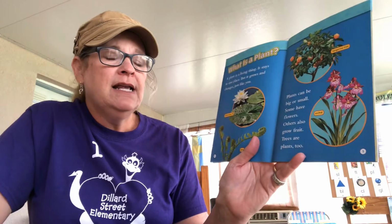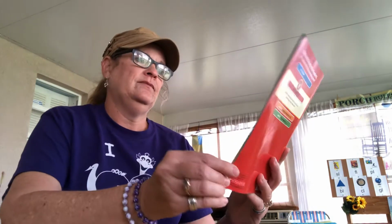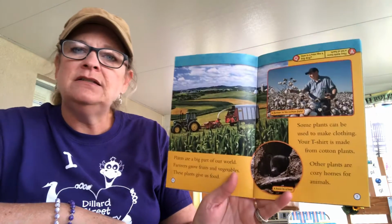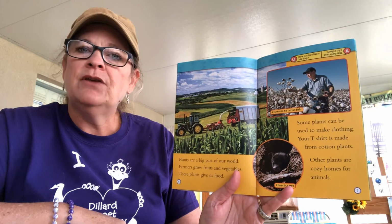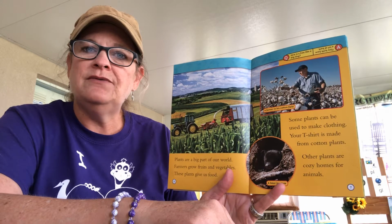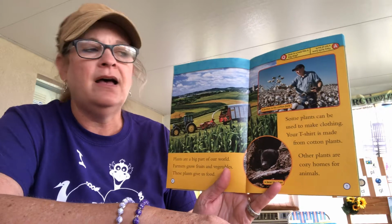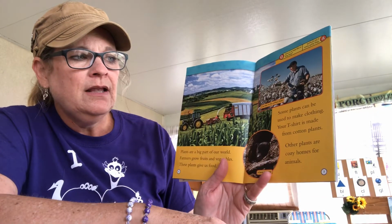Plants can be big or small. Some have flowers. Others also grow fruit. Trees are plants too. Plants are a big part of our world. Farmers grow fruits and vegetables, and these plants give us food. Miss B's going to go to the farmer's market tonight to get some fruits and vegetables, and they come from people that grow them. The farmers are growing the fruits and vegetables, and they bring them to the farmer's market for people to buy. Some plants can be used to make clothing, like the cotton plant. Your t-shirt, like the one Miss B is wearing, is made out of cotton.